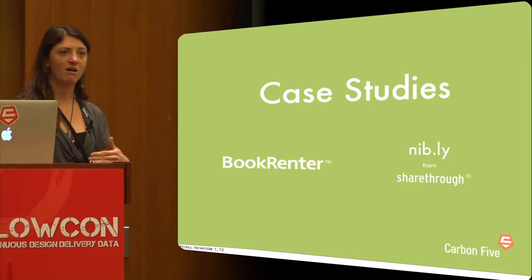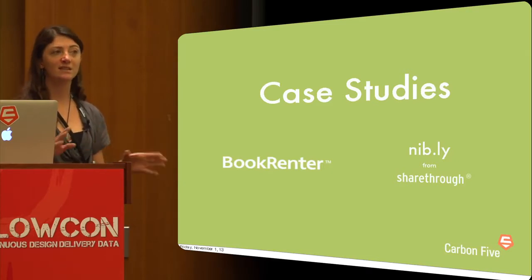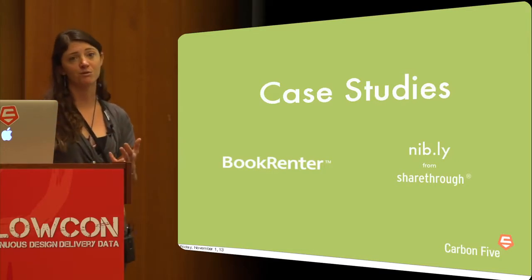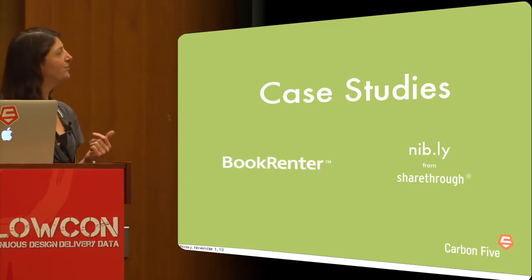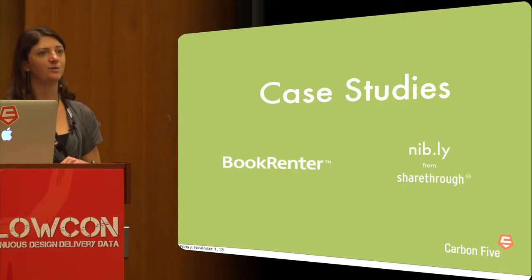So they brought us on to develop a web and SMS app that would allow students to go to their university bookstores and see a cost comparison between their options for purchasing textbooks from Amazon, from the bookstore, or renting them through Bookrunner.